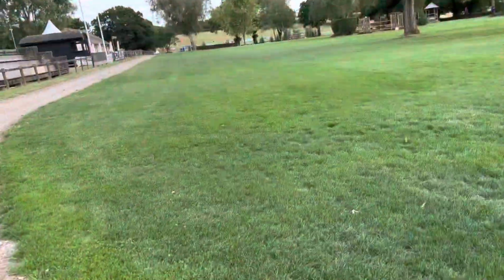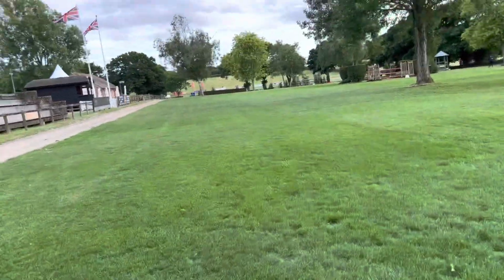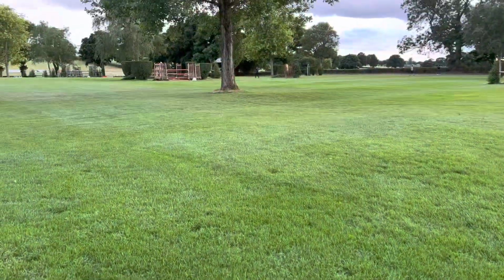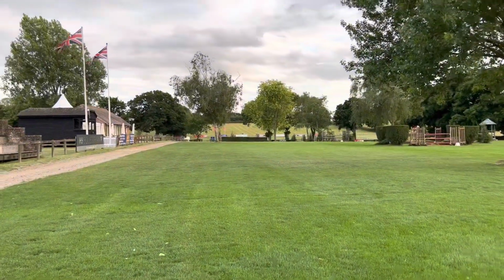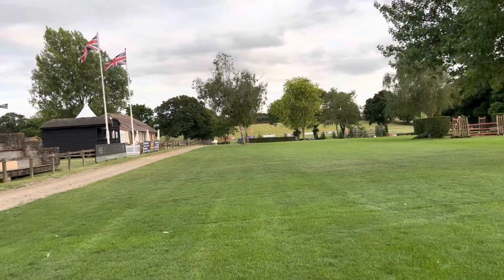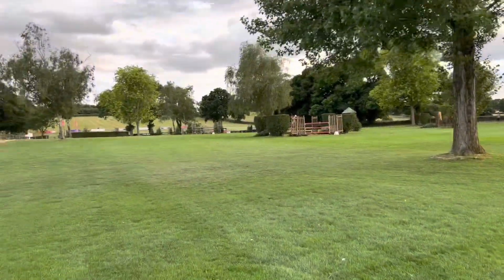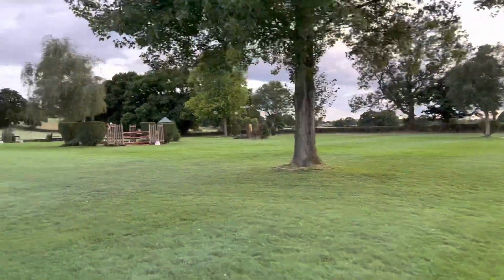This is the arena that JJ's in tomorrow, I believe. It has this stunning sand track, and look how lovely. This is super beautiful squishy green grass. And there's this uphill section here where they're going to have to gallop, but it's quite a big ring. It doesn't look that big from the top, but it is.